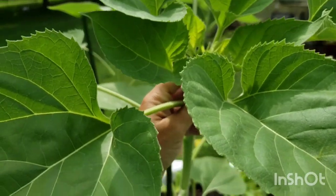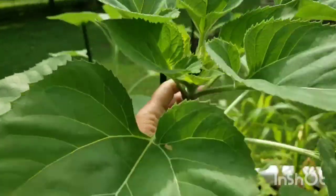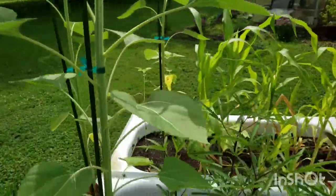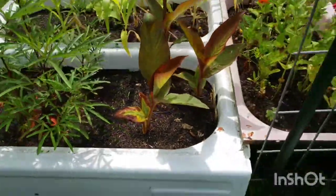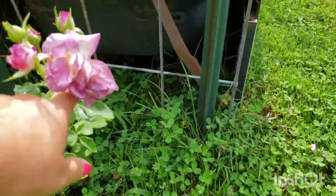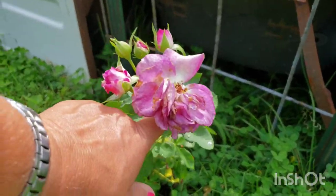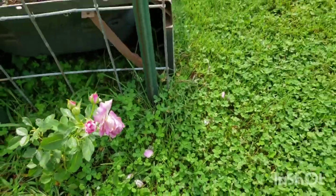This is a mammoth sunflower, although I don't know if there's going to be a head on it or not. But Roselle Reds. And then this is my favorite of all my flowers. Oh, it's losing its petals, but it is the most unique flower and it smells absolutely gorgeous.